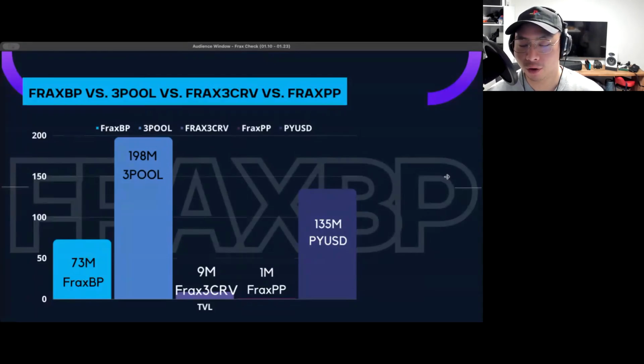And just to read off all the liquidity pools, that is 73 million in Frax BP, 9 million in Frax 3CRV, 1 million in Frax PP, and then 135 million in the PYUSD pool.